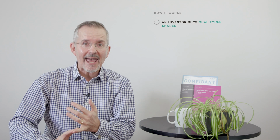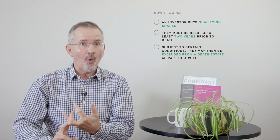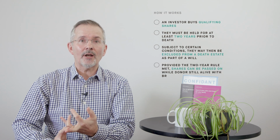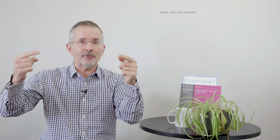How? Well, there's 2 or 3 stages, if you like. An investor needs to buy what are called qualifying shares in order to get this so-called business relief. They must be held for at least 2 years prior to death, and if they are, they may then be excluded from a death estate as part of a will, or they could be passed on while the donor is still alive with business relief, subject to some qualifying conditions. So what exactly would someone be buying in order to get hold of this business relief, a way of excluding assets from a death estate, or passing them on with no concerns about inheritance tax, because the relief is potentially 100% of the tax that would otherwise be due.